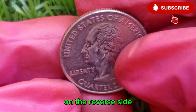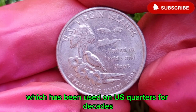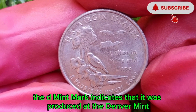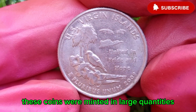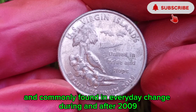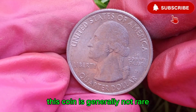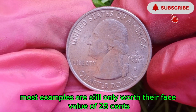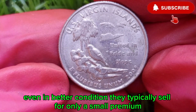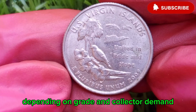On the obverse side, the coin features the familiar portrait of George Washington, which has been used on U.S. quarters for decades. The D mint mark indicates that it was produced at the Denver Mint. These coins were minted in large quantities, meaning they were widely circulated and commonly found in everyday change during and after 2009. In worn or circulated condition, this coin is generally not rare. Most examples are still only worth their face value of 25 cents. Even in better condition, they typically sell for only a small premium, often between 30 cents and a few dollars depending on grade and collector demand.